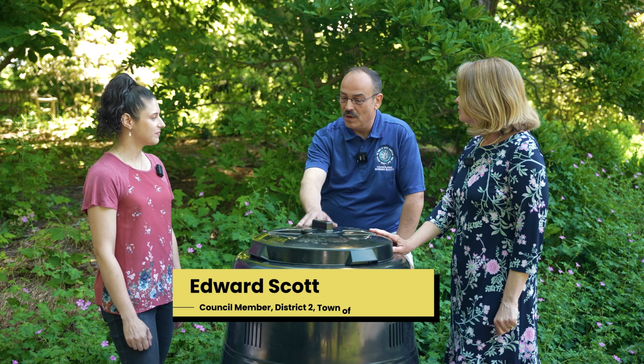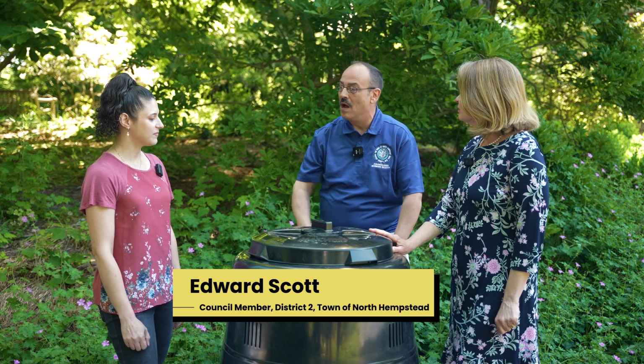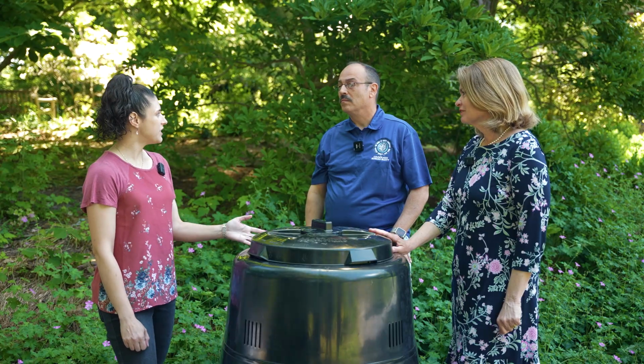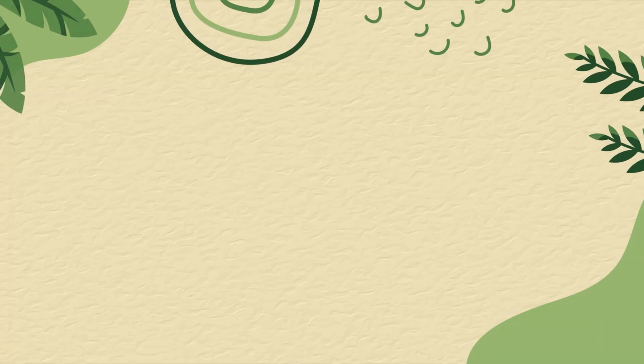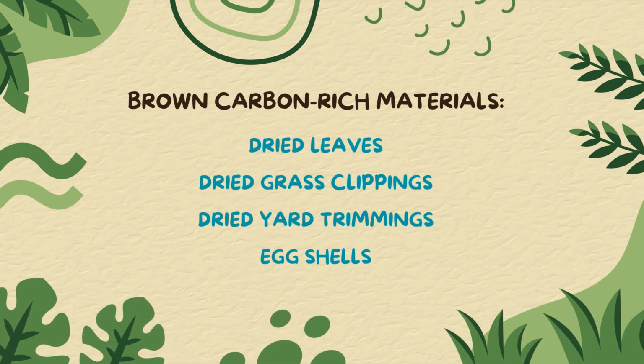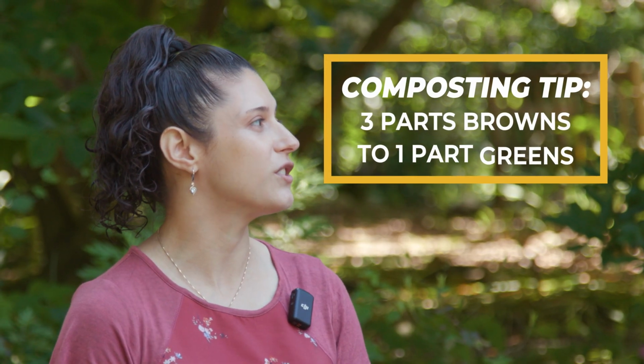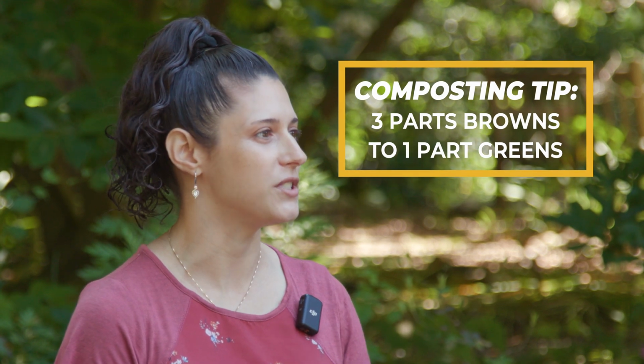Can you tell the audience what they can put inside of the composter? Yeah, so compost needs a balance of brown materials that are carbon rich and green materials that are nitrogen rich. Browns would be things like dried leaves, dried grass clippings, and yard trimmings, eggshells. The greens are things like your fruit and vegetable scraps from your kitchen and any fresh garden trimmings. A good rule of thumb is to add 3 parts browns to 1 part greens, and that helps to keep the compost in balance.